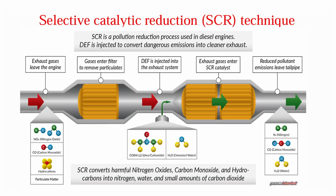Before SCR takes place, exhaust gases pass through a particulate filter. This filter captures the particulate matter, or soot, preventing it from being released into the atmosphere. Particulate matter can cause respiratory issues, so removing it is an essential first step.